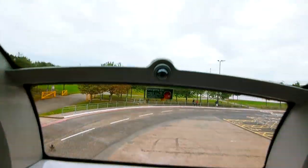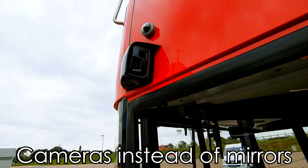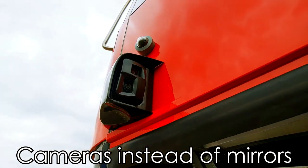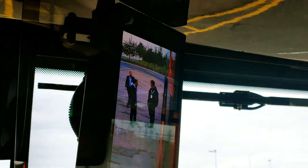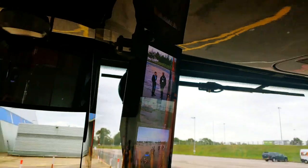That really nice back window. And interestingly, it actually has cameras instead of mirrors. That is interesting. Let's take a look at this. Are these cameras wide angle or just... I'm not sure. Yeah, so those cameras don't look exactly the same as a mirror view, what you get. But look, all zoomed out.